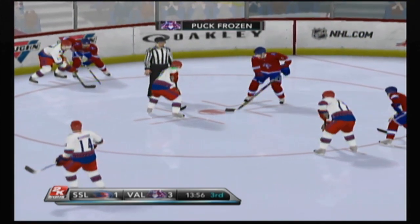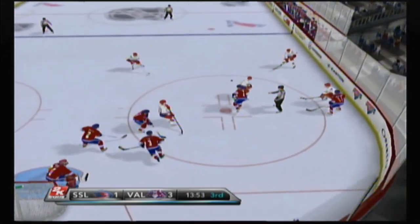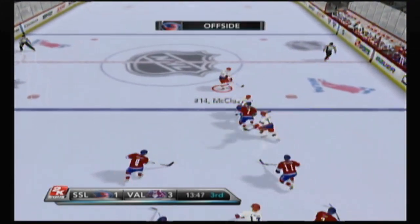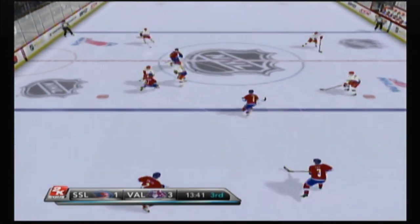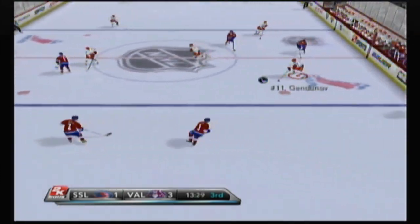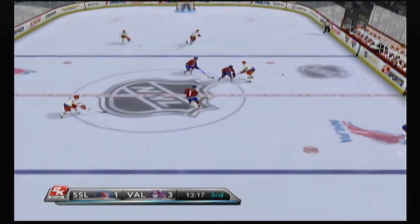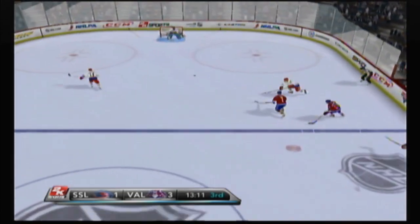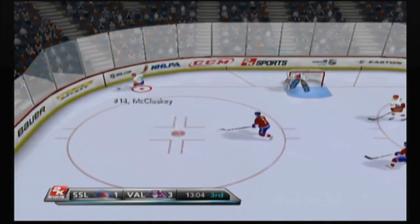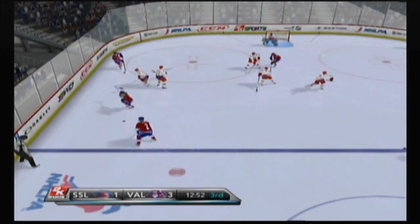Face-off inside the Wildcat end. Lead the game 3-1. South Shore wins the draw, but it comes all the way back outside the line as McCluskey gathers up. Gates. O'Neill. Gundunov. Back again to Gates. Back to Gundunov. He's pushed off the puck. He'll find it again along the wall. Plays it back to the defense. Missed. And McCluskey's got to go all the way back to the corner, where Grant took it away.